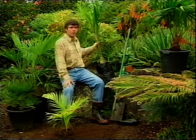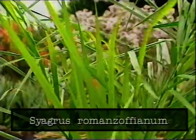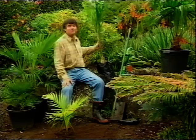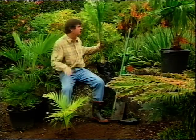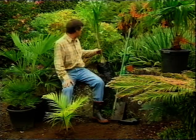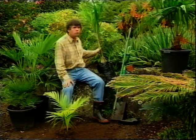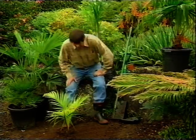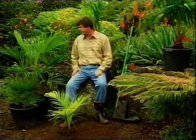This is the queen palm, Syagrus romanzoffiana, just as well it's called the queen palm. And that's a beautiful palm, the most popular palm in New Zealand today. Lovely trunk, beautiful, graceful, arching fronds. Full sun, not too much wind. It can get a bit shaggy looking if there's too much wind. But again, an easy and reliable palm.